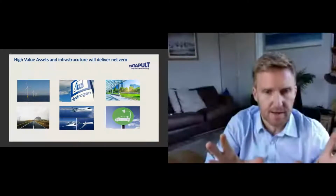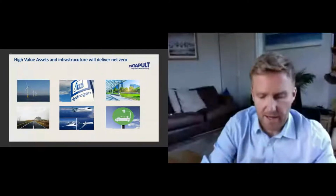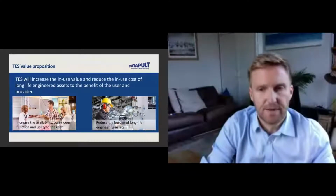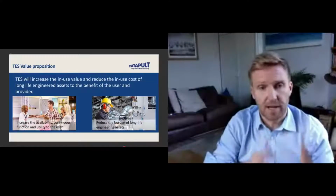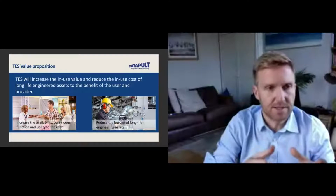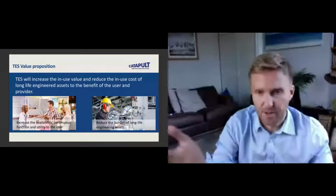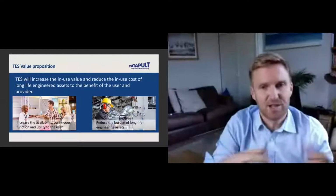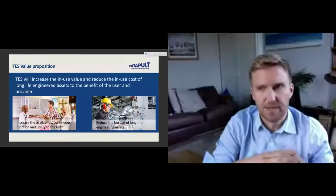All of these sectors that are likely to deliver the solutions are highly compatible with the TES value proposition. So this is the TES value proposition as recognised by the UK-based Through Life Engineering Services Council. The TES will be familiar to most of you, I'm sure. So TES will increase the in-use value and reduce the in-use cost of long-life engineered assets to the benefit of the user and provider.